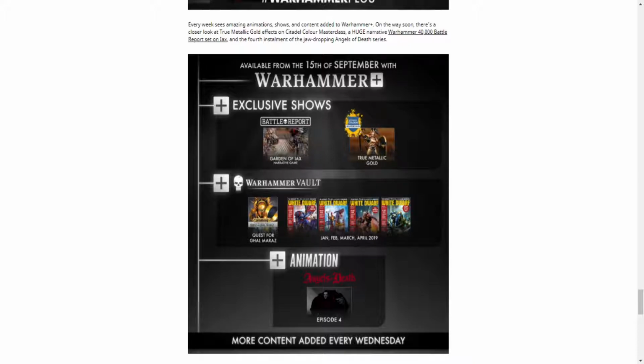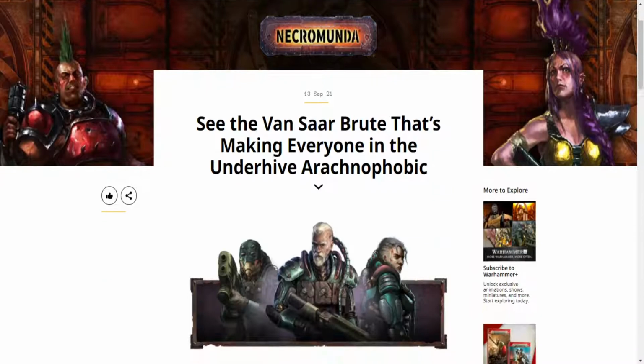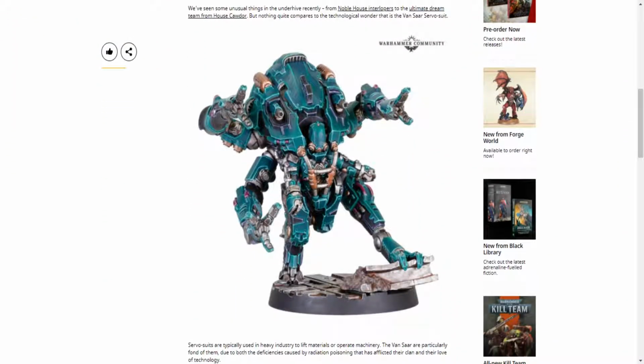But moving on from the Sunday preview, we got Necromunda releasing a new model Monday for us. We got some weird mecha thing that I would expect from the Tau. This was super cool when it was first teased several years ago as a piece of art with rules in the first game compilation book, the Van Saar Arachna rig, and it's finally getting a model.